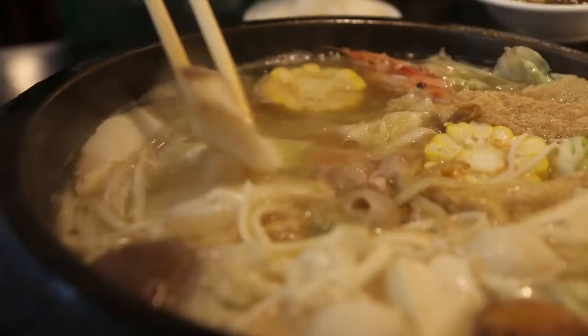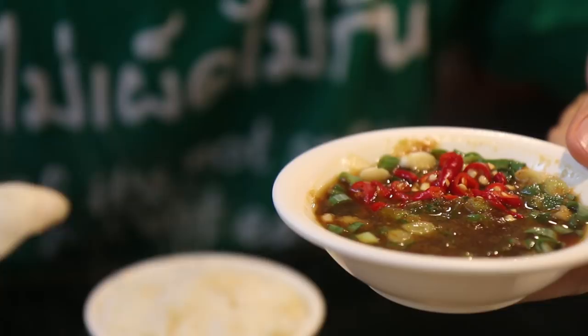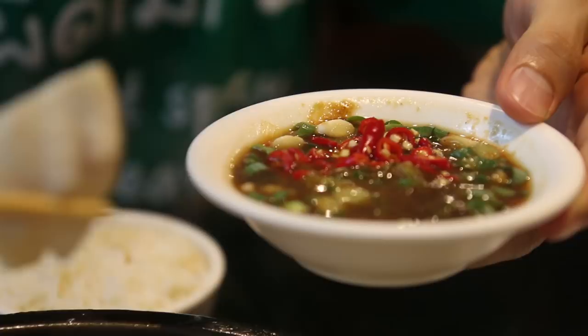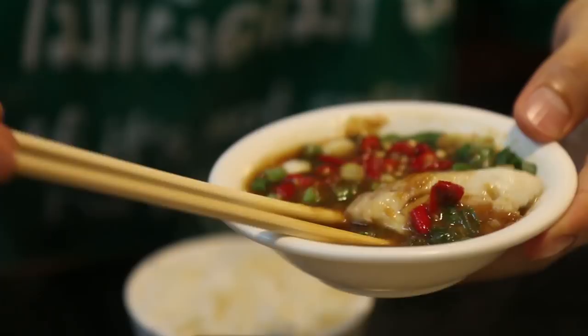Okay, time to taste a piece of the fish. And this clay pot is pretty awesome. I think it's stone actually. This stone pot. And then the sauce kind of has a miso flavor to it. Dip it in the sauce, get some of those chilies and green onions, and oh man, I don't want my fish to fall apart. Oh, it just did, in the sauce.